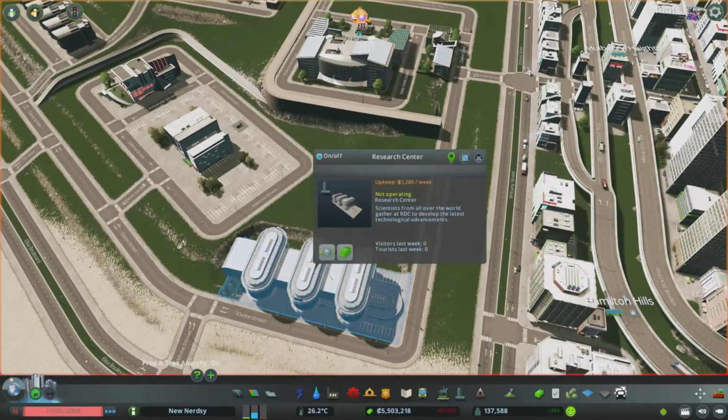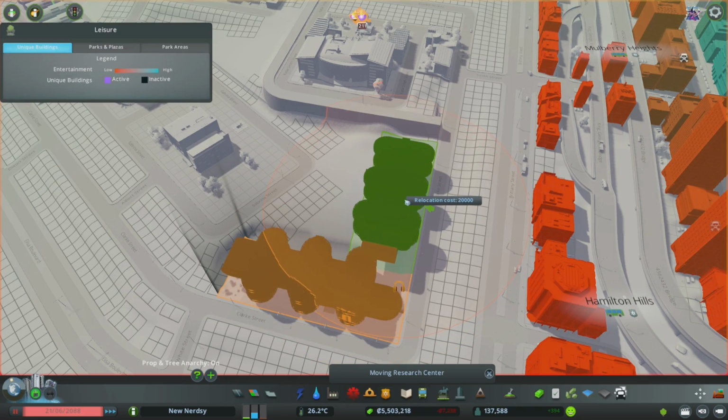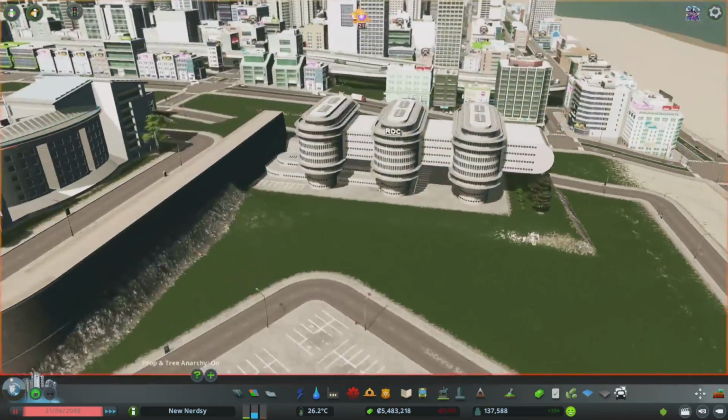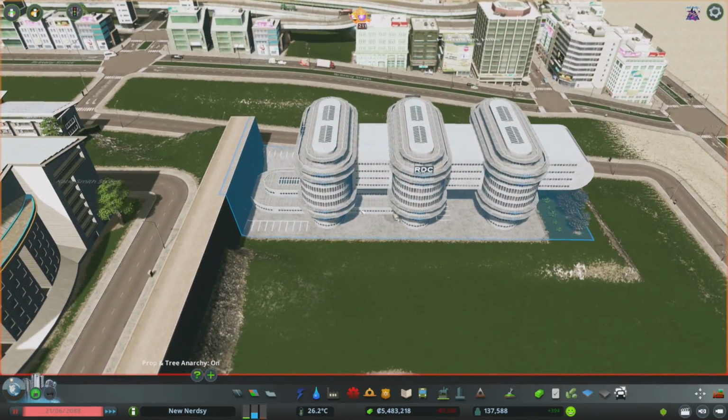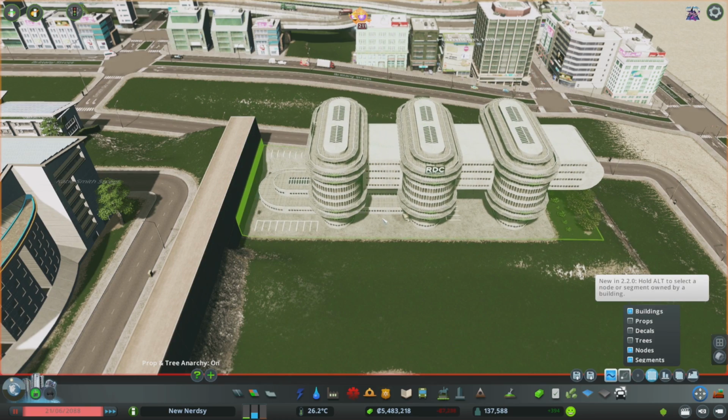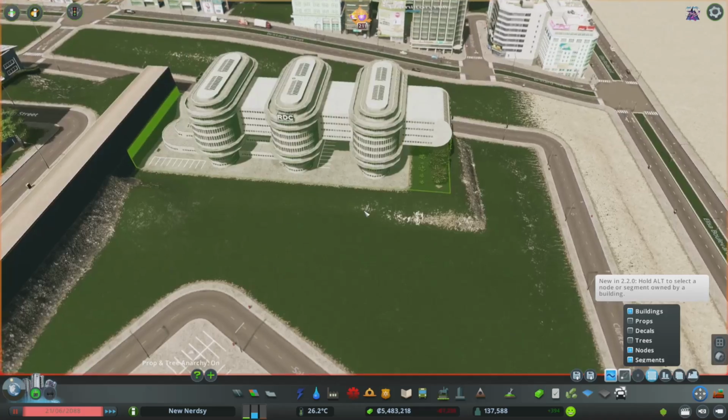I think the research center is actually kind of cool. What about throwing it over there? I actually like that a lot. I think that's actually a pretty cool place for the research center. Although, it'd be better the other way around, I think.